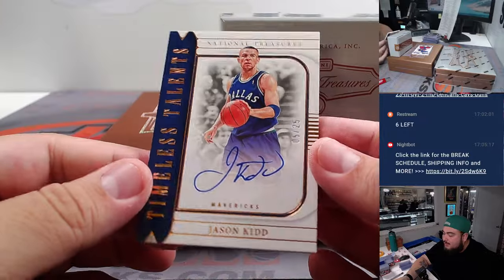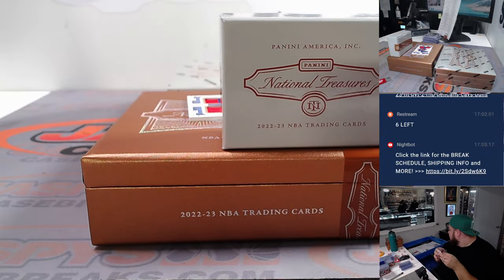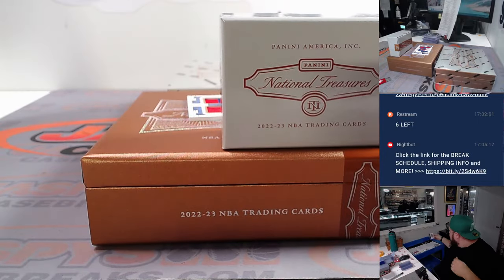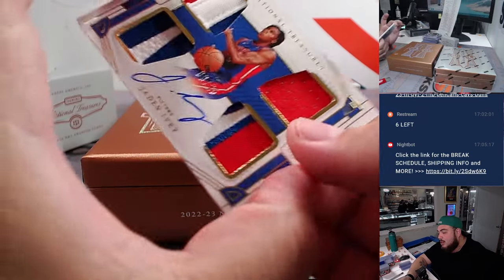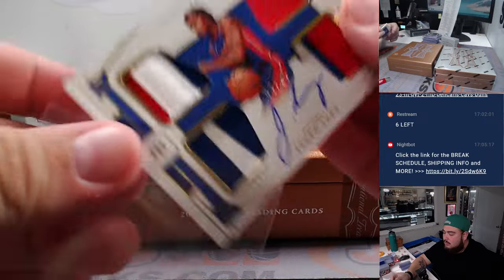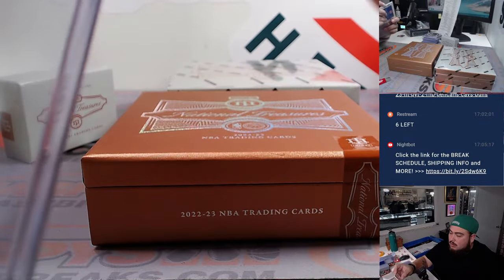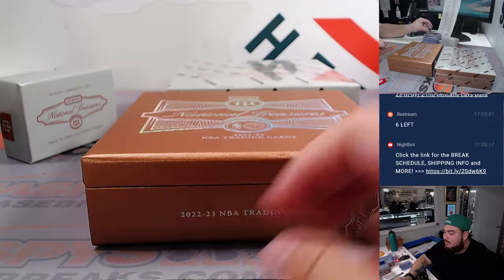And we got a Jason Kidd for the Mavericks. 5 out of 25. 5. Mark, again, for the R&B with the Warriors, Mavericks, Lakers. And, woo, look at this one. We got a quad patch autograph to 25. Jaden Ivey. David B, back-to-back cases, man. Got some Jaden Ivey coming your way.